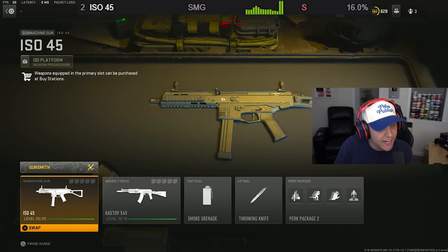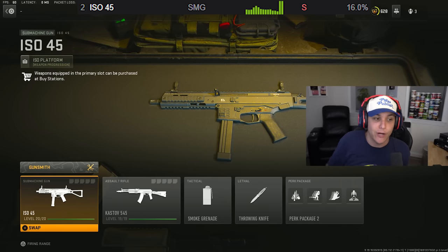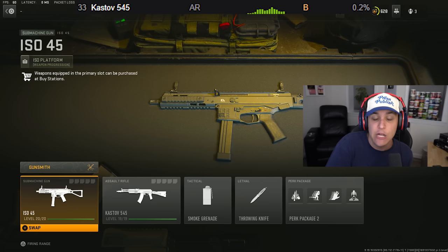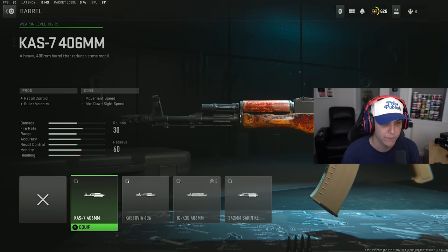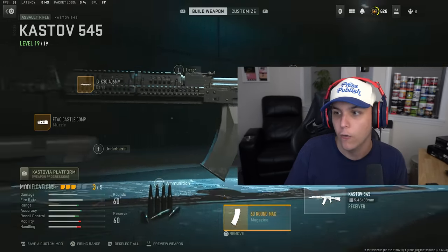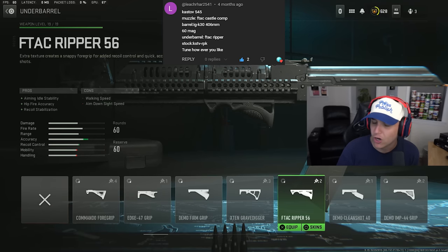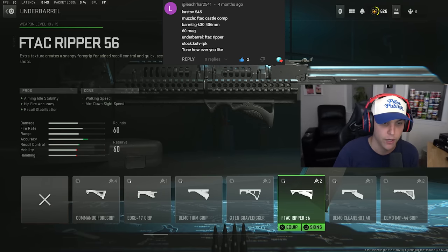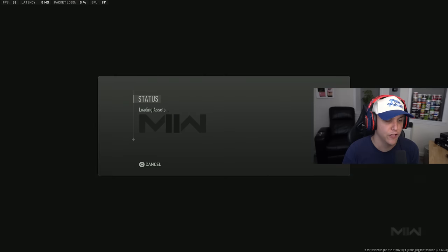Now, this is where we start to get into some pretty sketchy territory because we have the ISO, which has a 16% pickup rate, but then we have the Cast Stop 545, which is a 0.02%. So pretty much as these games have been going on, we've been getting lower for the least used and higher for the most used. So there's kind of like that trade-off, but we got this cast off from Leech or Larch. I honestly have no clue how to pronounce your name, bro, but he says to tune this however we want. I'm gonna just go damage and recoil. Hopefully this is pretty decent.